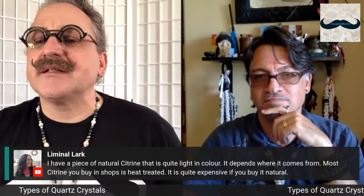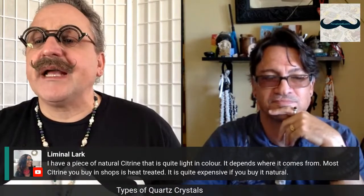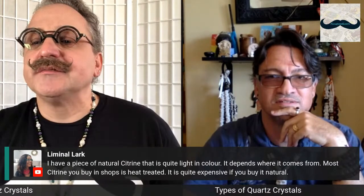Oh, of course. Citrine is good paired with green aventurine. I've done that in a necklace. Oh, wow. Yeah, the solar plexus. I was just looking to see if there was anything else, but definitely abundance. I see that a lot. I have a piece of natural citrine that is quite light in color. It depends upon where it comes from. Most citrine you buy in shops is heat treated. It is quite expensive if you buy it natural.